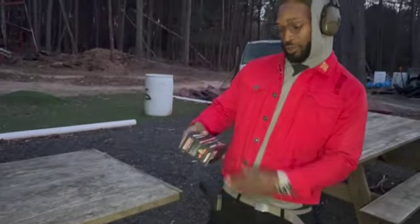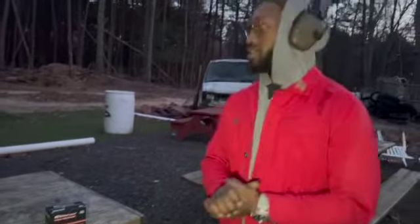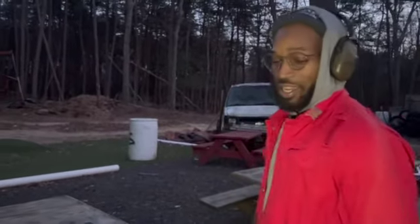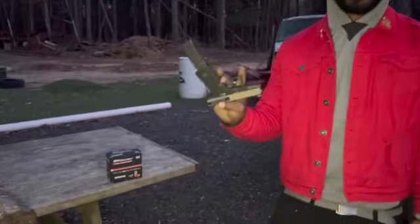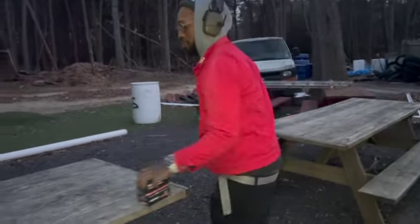That's 124 grain. We about to shoot them up. We about to see what it do. You know what I'm saying? I got the 43X with the 17 today. We gonna see what she do, man. Come on.